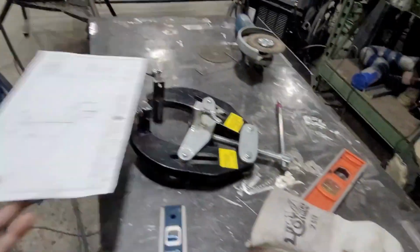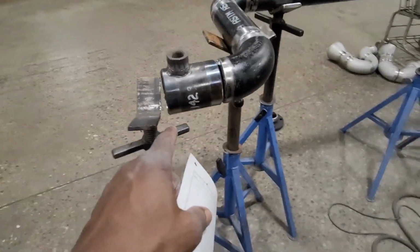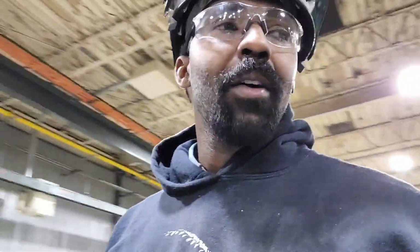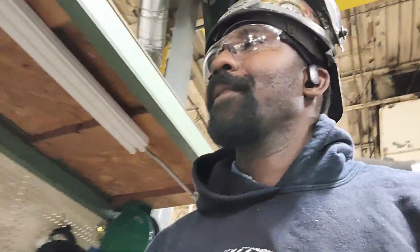I fit this line together. Now we got the two holes, two flanges. Put one on that end, I'm gonna put one on this end. This is pretty much gonna be a long day for me. I just got off the road, doing like a 10-hour drive and 2 hours of sleep, so I'm dragging this morning. But we're gonna have to make it happen.